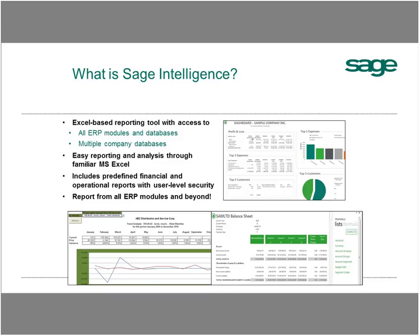We're going to give you the ability to run not only financial reports, but also operational reports. Again, this is for every module inside of Sage 100. The output for all of the reports are placed into a familiar interface, which is Microsoft Excel. So you can use a lot of your existing Excel skill set to create and design reports, probably very similar to what you're doing today.